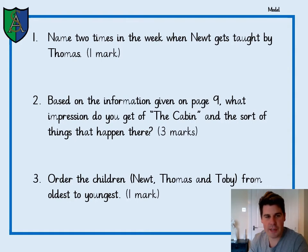The next question says, based on the information given on page 9, what sort of impression do you get of the cabin and the sort of things that happen there? Well, this is a 3-marker, and there's a couple of 3-markers this week. Remember, for a 3-marker, you need to put point, evidence, point, evidence. And with the impressions questions, they are adjectives for your points.